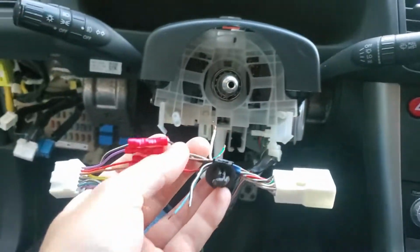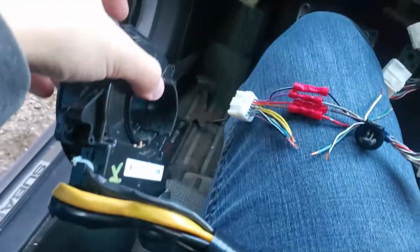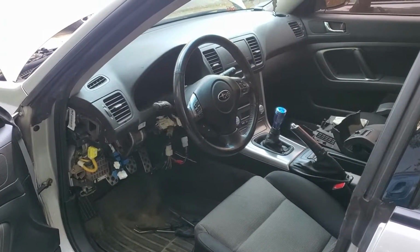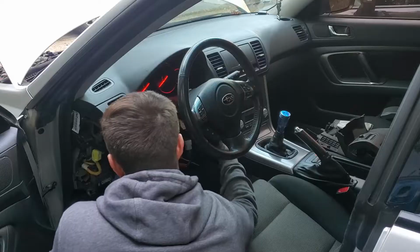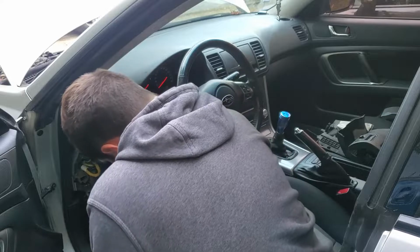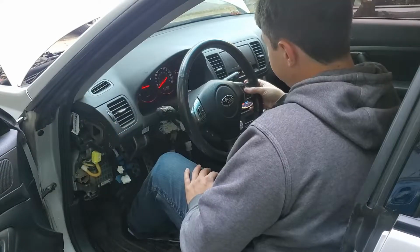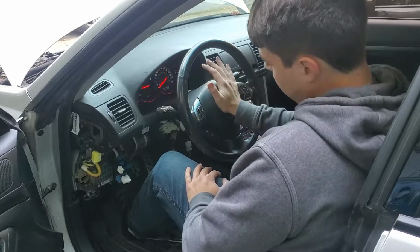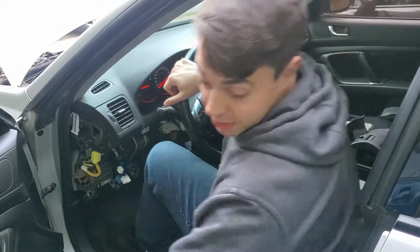I'm not sure. I'll figure that out once I get to there, but I'm going to go ahead, throw the clock spring and all of this junk back in and see if cruise control works. The car has power now. The horn doesn't work. Horn's not even working. All right, let me figure this out.